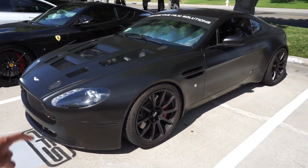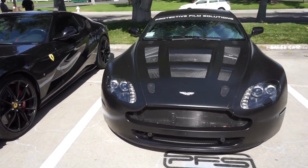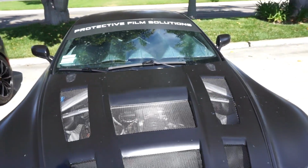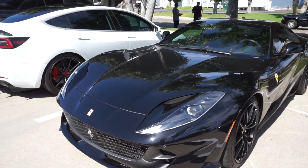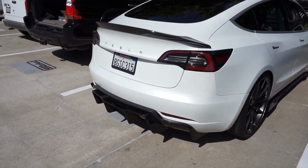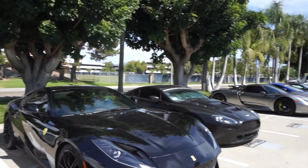Stay tuned. Right here we got Project Aston Martin, PFS's famous Aston Martin. Look at this hood. This hood looks crazier in person. Vents, motors, mounts. Of course we got a super fast all black Tesla, Vorsteiner kit. This thing looks dope. And we got the drones out there doing their thing.